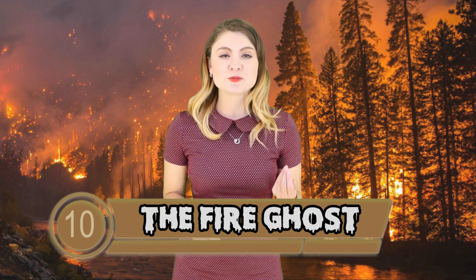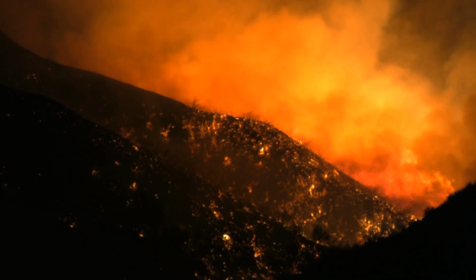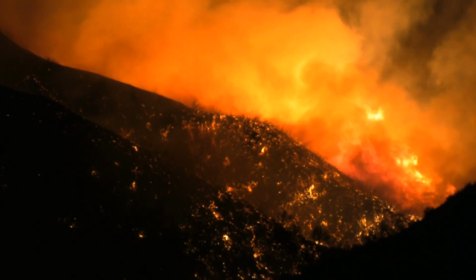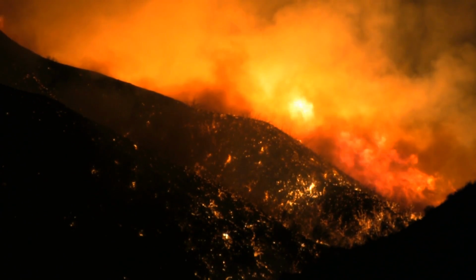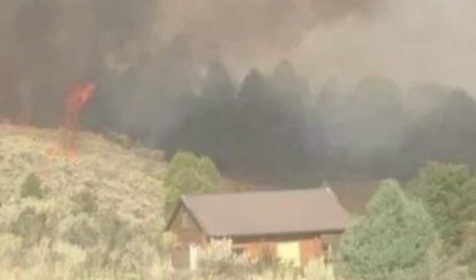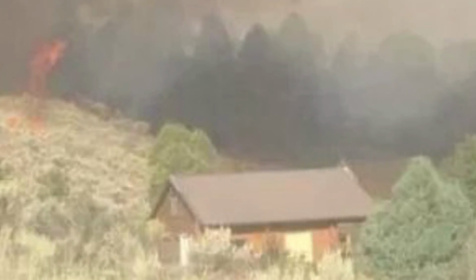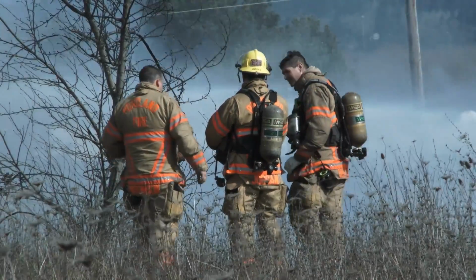Alright, coming in at number 10, we have the fire ghost. Wildfires are pretty terrifying things, and they can and will absolutely destroy homes and livelihoods. The past few years have been particularly bad for wildfires across North America. In 2016, a wildfire swept through dry land in Idaho. The fire spread to Jeanette Cadwell's 50,000-acre land in Henry Creek. The land was visited by a fireman who told the Caldwells that they had to evacuate their ranch and that their cabins were more than likely going to burn.